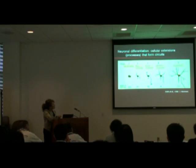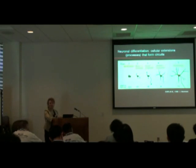Nevertheless, in the earliest stages, if you put these cells in culture, they extend ruffling membranes called lamellipodia, and then within a few hours they start to extend minor processes or protrusions from the cell. At this point, these protrusions are simply called neurites. They're difficult to tell one from the other, but they're characteristic of neurons and not of other cell types.